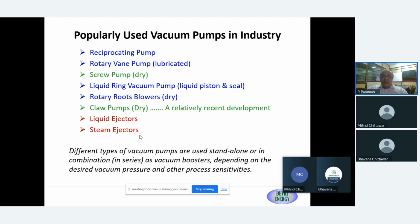Okay, what I mean is that, for example, claw pumps and screw pumps, the temperatures inside the pumps may be on the upper side of 150 degrees centigrade. So at those temperatures, if any of the constituents of the gas which is being evacuated has a tendency to condense, then you cannot use a screw or claw pump. If it is able to pass through at that temperature, then these pumps can be considered.